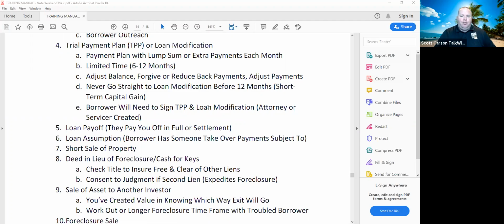Always check your title, ensure that there are no other liens behind you, or if there are other liens behind you, whether you're comfortable paying those off or getting those reduced. If there is a big second mortgage behind you, then instead of doing a deed in lieu of foreclosure, you do want a consent to judgment, cash for consent, where they basically say, yes, we're consenting to the first lien. This helps you expedite the foreclosure to foreclose out the second. And in those cases, I'll try to buy the second lien for $1,000 to $1,500.